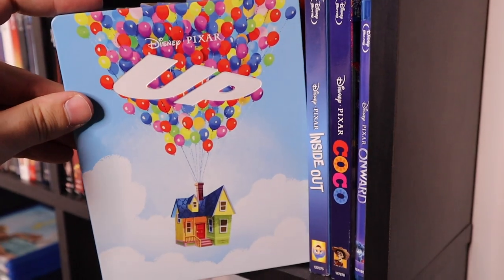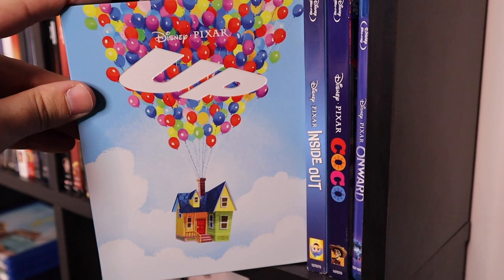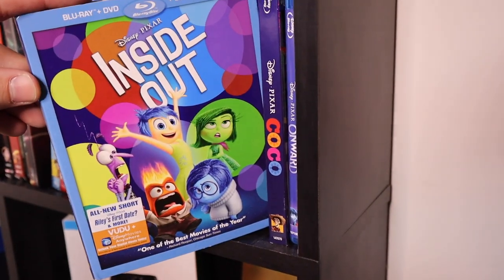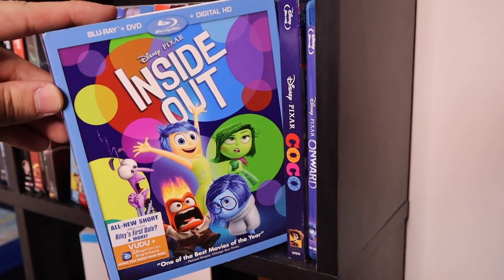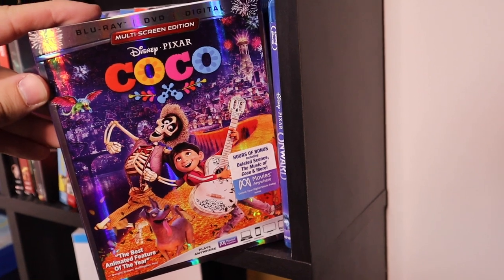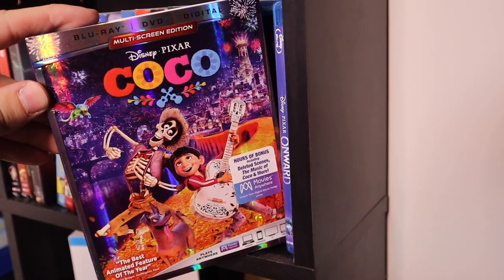Up, my girlfriend's favorite Pixar movie, and a movie that will make you cry. It is inevitable. Look at how glorious that steelbook is. Let's just appreciate that for a second. Inside Out, we're getting a sequel, I think, in like a few years, which is wild. But yeah, this is one of the most creative concepts in Pixar. Remember Me, though I have to say goodbye, remember me. This movie will make you cry, Coco.